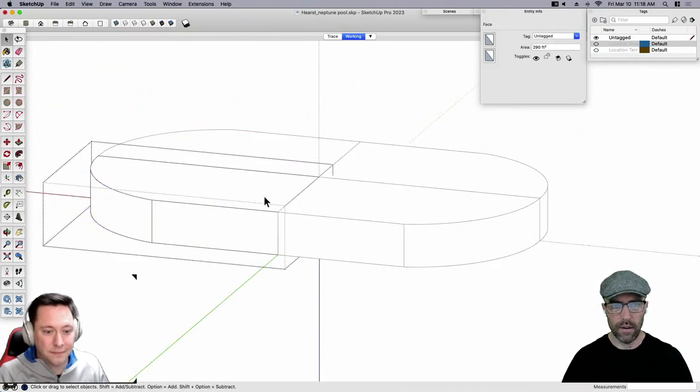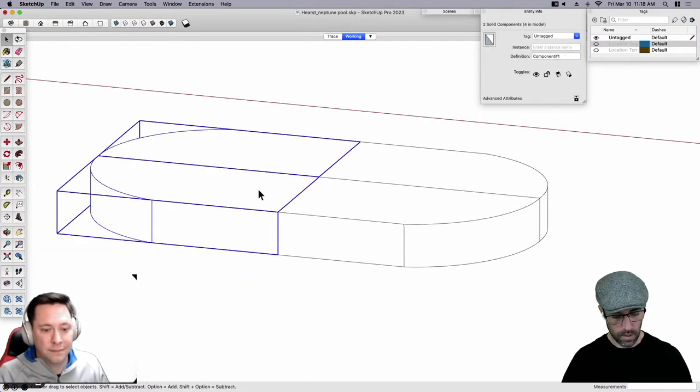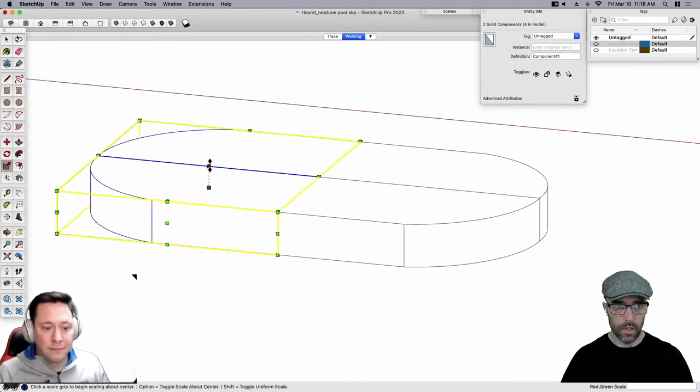Okay, so let me make sure I did that right. I tried to flip this. So if I pull this up, why is that not doing it? I wanted to, I'm going to cheat again.